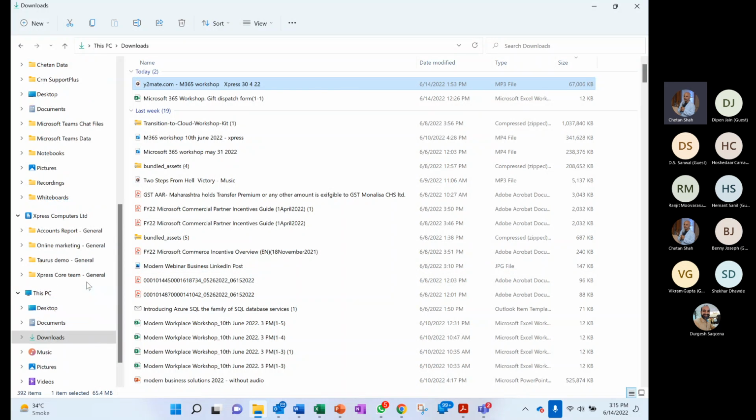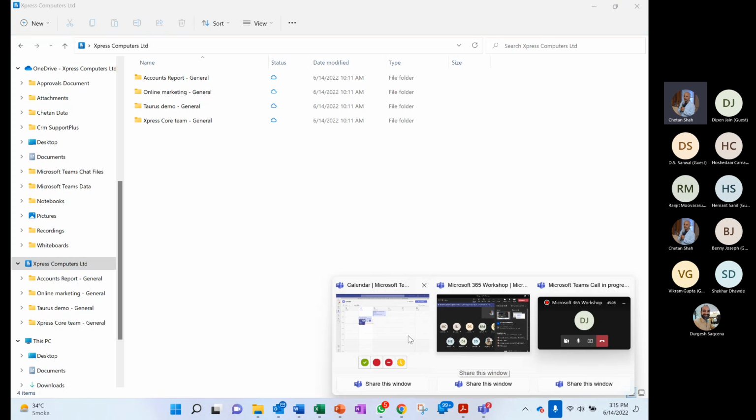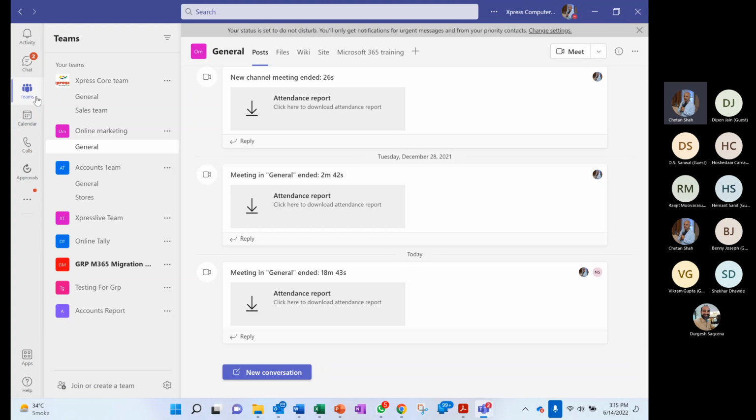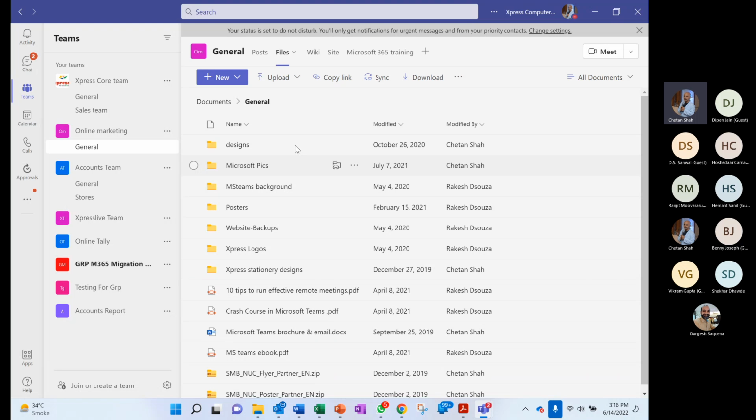So friends, now I want to take you through the live demo of Microsoft Teams. Okay, let me show you my Teams here. What you see on your screen is the various teams that we made at Express. Let me show you a particular team called online marketing. This team is made to share company collaterals, logos, and the various artworks and other things that we make. So we are absolutely able to churn out a lot of productivity using Microsoft Teams.